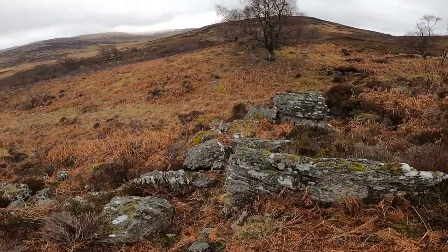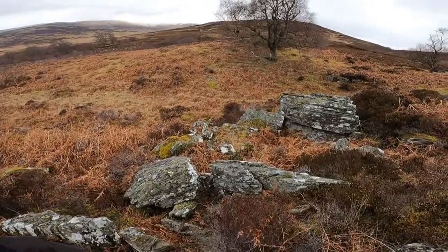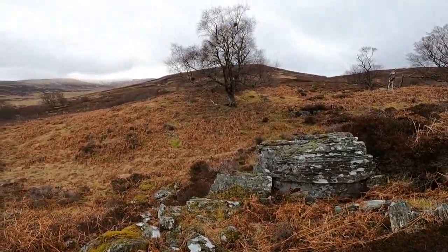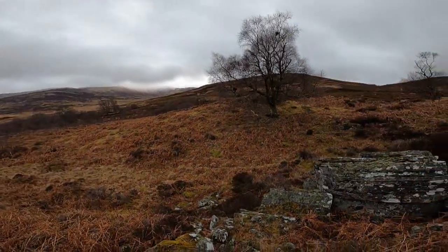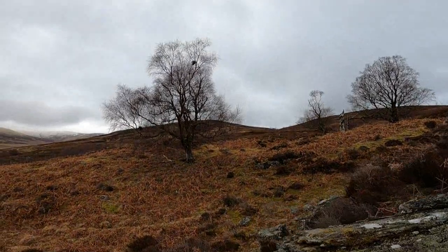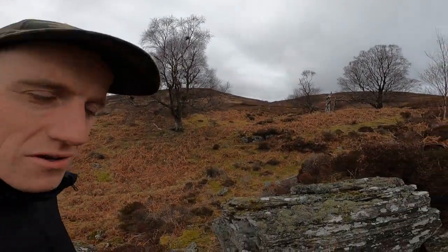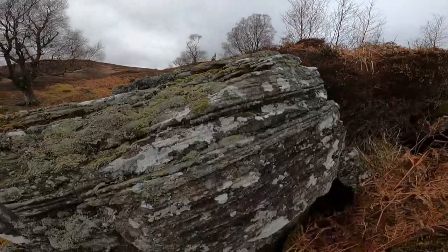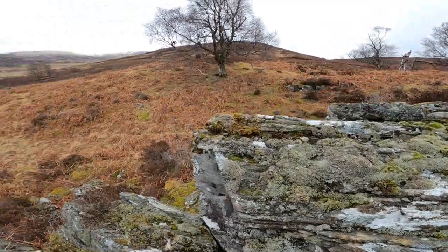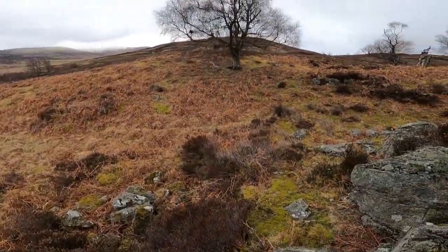Check this out, folks. Probably in the summer this would be a haven for adders. There's a lot of pheasants running about, and hill birds. There's grouse. That shows you, folks, the grouse are out here. Look at that rock. It's just incredible sometimes the things you see. I need to keep on making my way around the side of here.